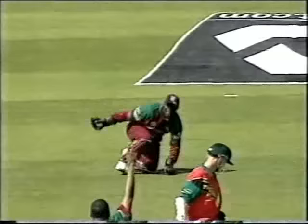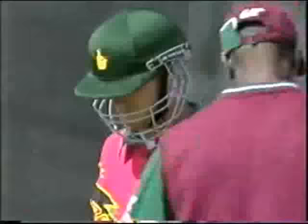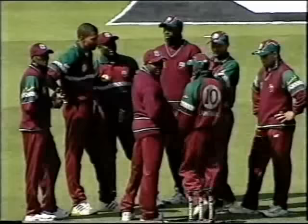An appeal this time. He's been given. John Hampshire says it was an inside edge. Ridley Jacobs did well. He was coming forward. The easiest thing to do as a wicketkeeper. West Indies have the breakthrough. Johnson's gone. He's a danger man. Two half centuries against the West Indies in his previous two innings.